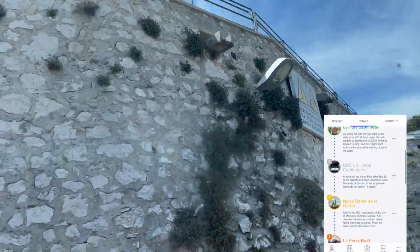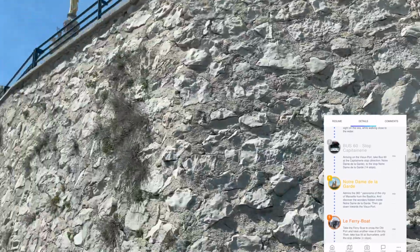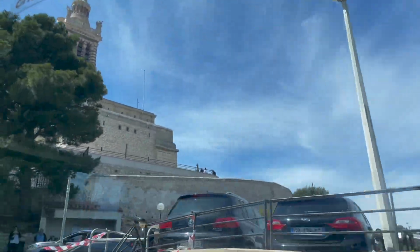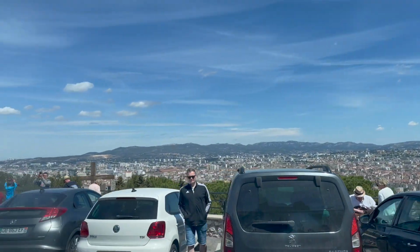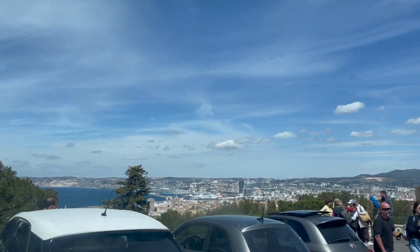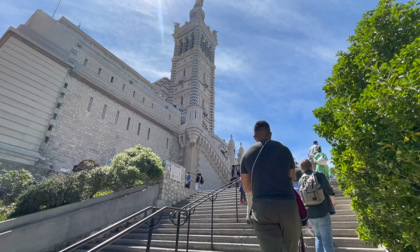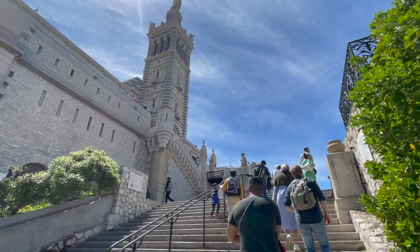After taking in the views of this scenic route, we decided to hop on a bus, which the app told us exactly how to do. We took bus 60 to Notre Dame de la Garde. It sits up high and you get a beautiful 360 view of the city.